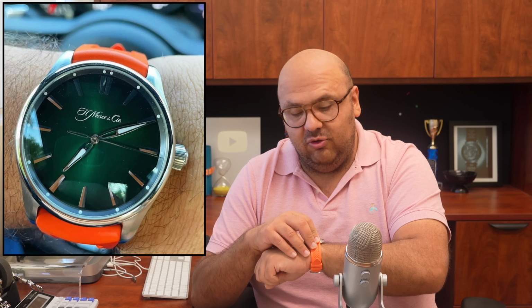Now, of course, before we get started, customary wristwatch check. Today I have my H. Moser Pioneer. Haven't worn this one for actually a very long time. Must be a couple months. It looked lonely in the watch box today, so I pulled it out and I remember why I love it.